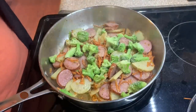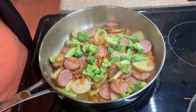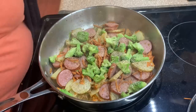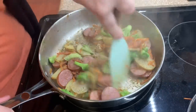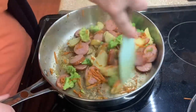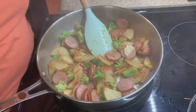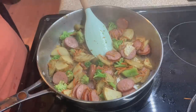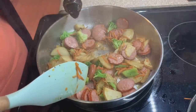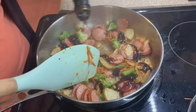So I've added in my sausage, I've added in some broccoli. Now I'm just gonna add some salt, pepper, garlic powder. It looks good and it smells good. So now I'm going to add some of this bourbon glaze. Give it a decent coating. And then it'll be time to eat.